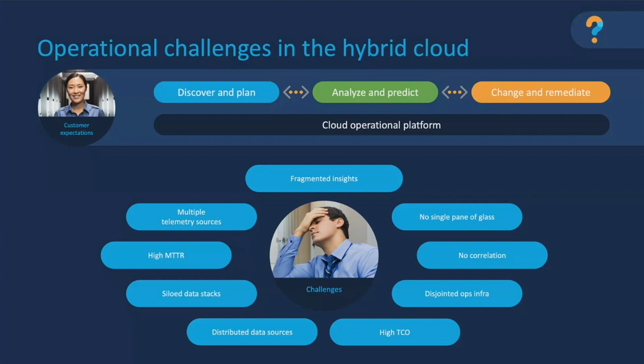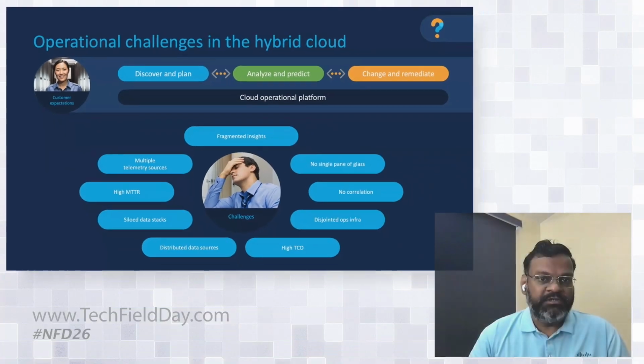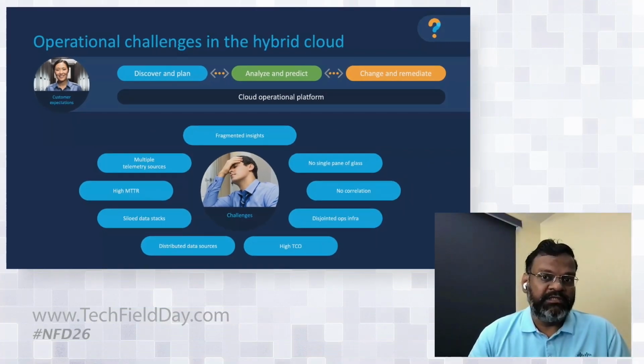The problem doesn't end here. Silo stacks mean multiple telemetry capabilities, collections, and methods for this data that require bolt-on integrations or custom scripts to call these repositories and reconcile for automation. Guess what? A silo data lake means limited or no correlation with fragmented insights and a very high MTTR. It ultimately results in a broken experience, lack of end-to-end visibility, and difficulty with automation and managing multiple large sites.